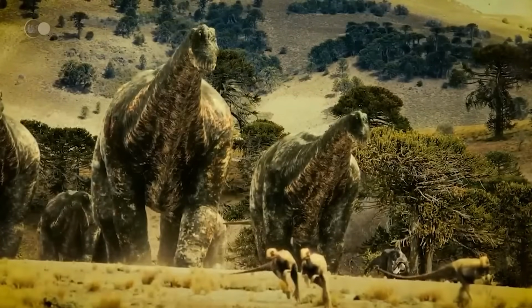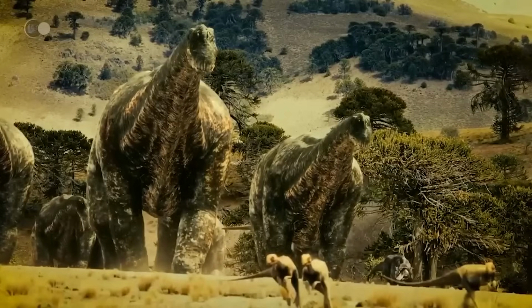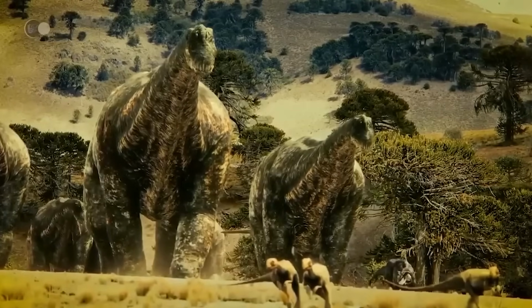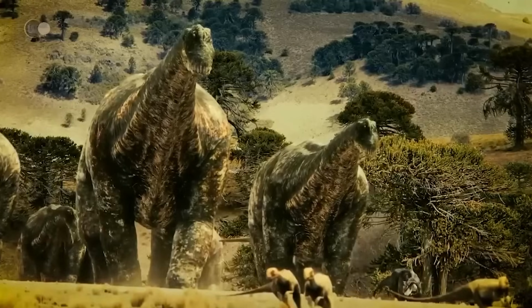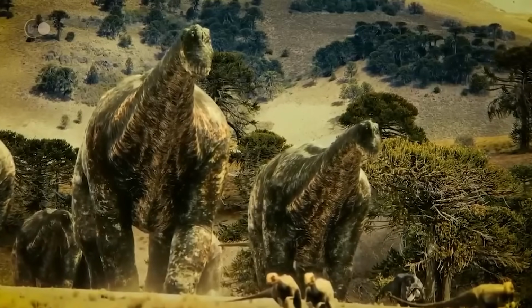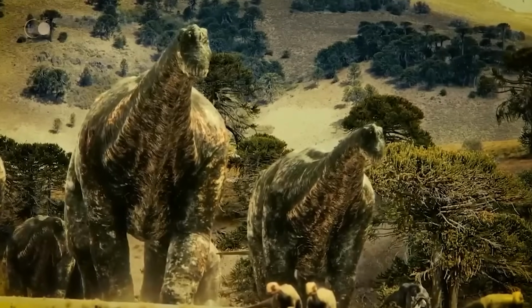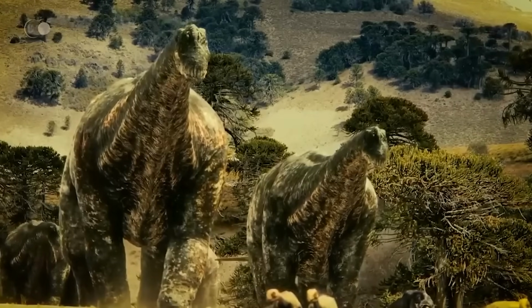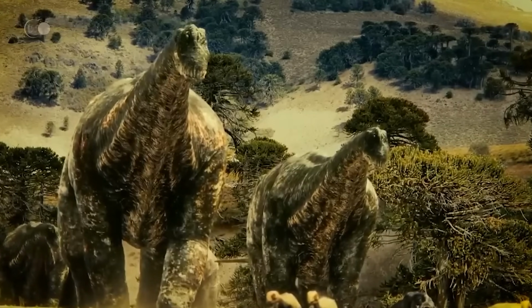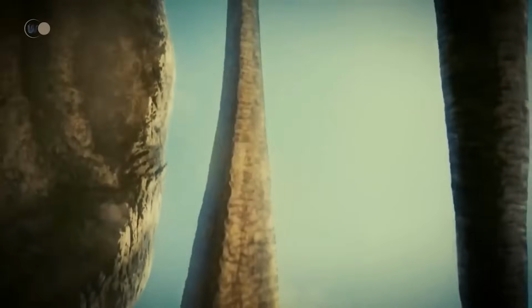One single vertebra could extend over 1 meter 60 or 5 feet high. To give you a comparison, in humans, a vertebra is about 3 centimeters or 1 inch high on average. An Argentinosaurus vertebra was the size of a 14-year-old child. If this behemoth walked around our cities, it would be as tall as a 6-story building.